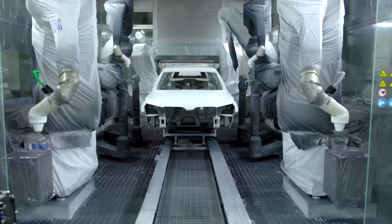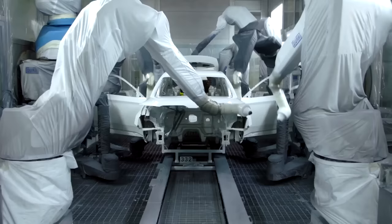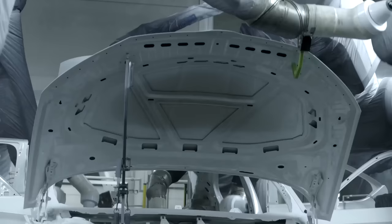Usually there are three coats of paint used in painting a car: primer, top coat, and clear coat. See how programmable robotic hands spray paint on the body. It is a fully automated process that ensures even spraying on the car body.